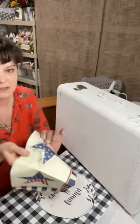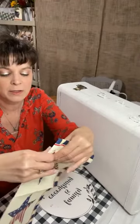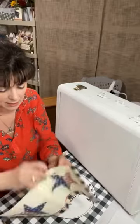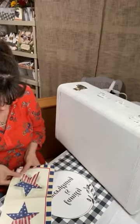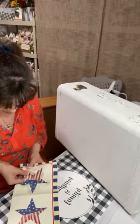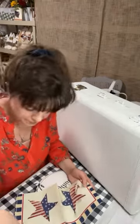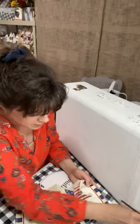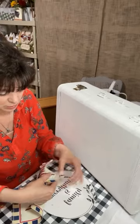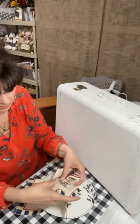There we go. All right, so I just put some water on it, and I usually pull these apart and have only one layer, but because I want this to be pretty opaque and see the image, I am going to leave both layers together. I'm just waiting a bit to make sure the water soaks through. I want it vintage looking, but I don't want it too ripped up. So just give me a second here to get this one going.